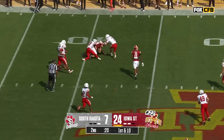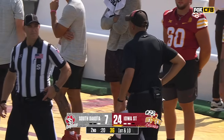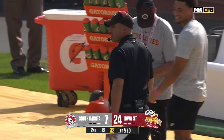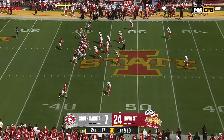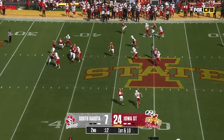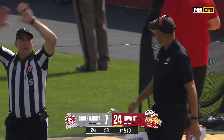Quick curl and catch by Benjamin Bremer. That's a first down, so you're going to get a quick stoppage. You got to be ready to get this ball snapped with just 20 seconds left. Plenty of time to get into field goal range with 2 timeouts for Iowa State. Well, you can bet that the pedal is going to stay down on the metal. One more time out to the 49. Out here. Yep. Bremer again.